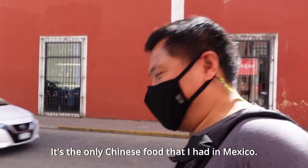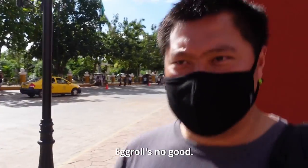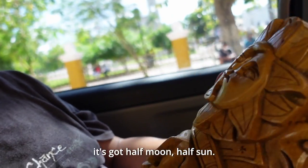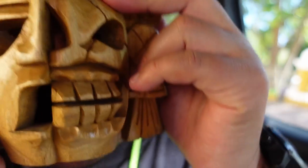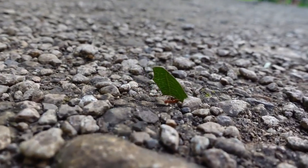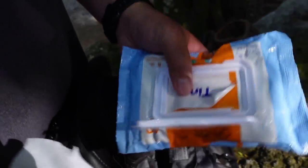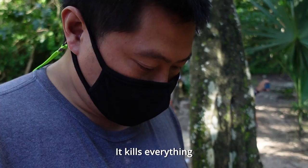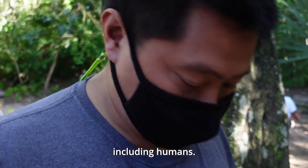The only Chinese food that I had in Mexico. Egg roll is no good. Half face, half skull. It's got half moon, half sun. Always carry one of these. No less than 99.9% rubbing alcohol. It kills everything, including humans. All right, let's do this.